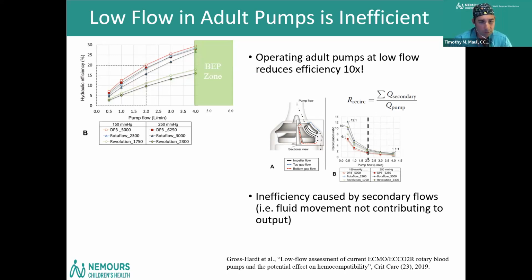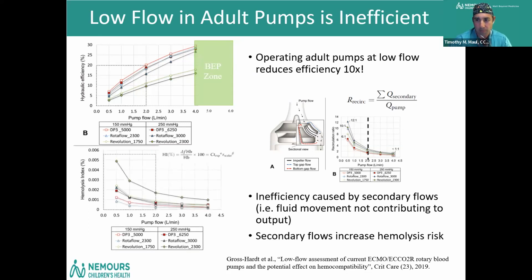So fluid is moving around inside the pump, but it's not leaving. And again, as you see, as you go below 2 liters per minute in these pumps, you start to see this exponential rise in what they call recirculation or secondary flows within the pumps. And if you calculate a hemolysis index based on these computational fluid dynamics, you will see that you also get this exponential rise in the potential for generating hemolysis as you drop below 2 liters per minute in all of these pumps. And all 3 of these pumps are used widely in adults and they have really good outcomes. But when you operate them below their efficiency points, you're going to generate more hemolysis.